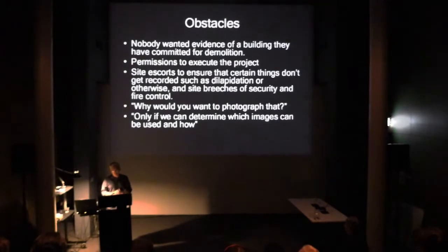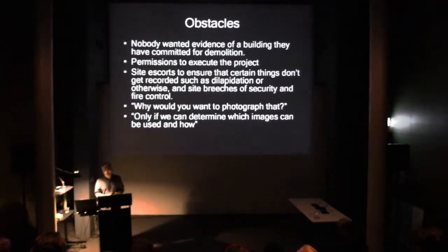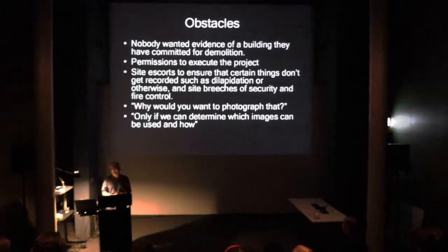And as I spoke about with media management and control of images, most of the organisations said, yes, as long as we can tell you which images you can use. I said no. And to all those people that actually got in the way, I'd like to say, huh.